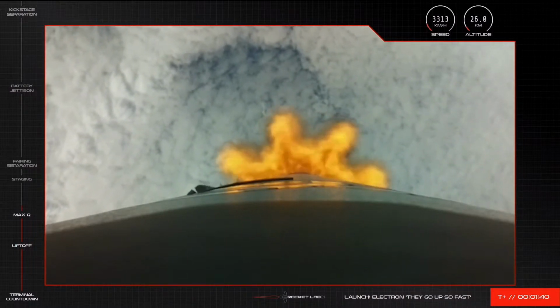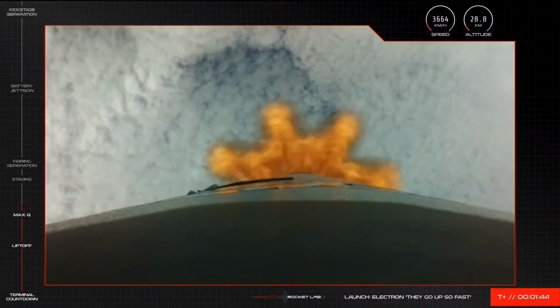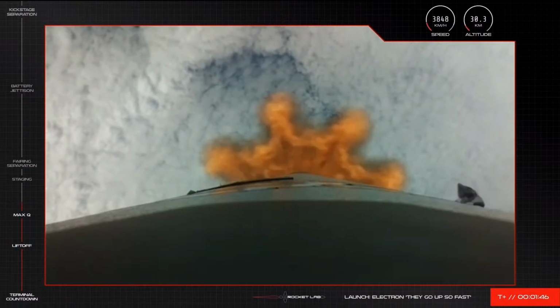Stage 1 guidance is nominal. AOS Chatham Station.